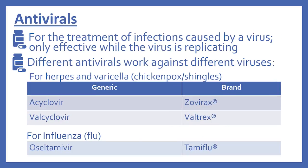And last are the antivirals. These are for the treatment of infections caused by a virus, and they are only effective while the virus is replicating. And there are different antivirals that work against different viruses. For herpes and varicella, which is chickenpox and shingles, in the top 200 there's acyclovir, brand name Zovirax, and valacyclovir, brand name Valtrex. And for influenza, there's oseltamivir, which is Tamiflu.